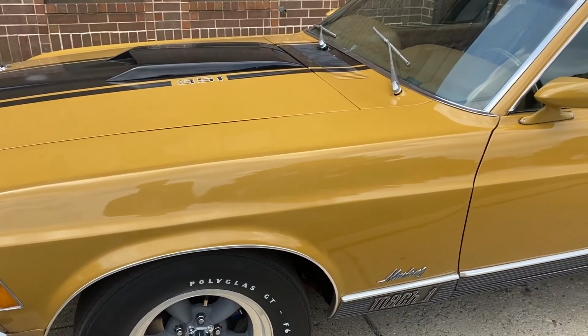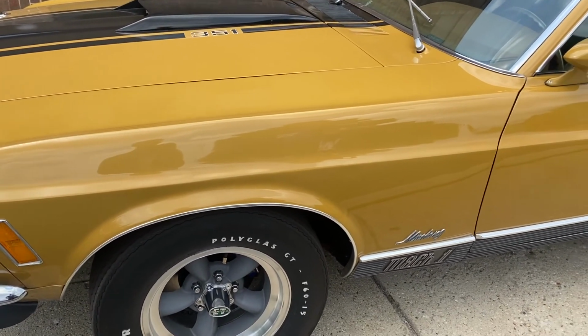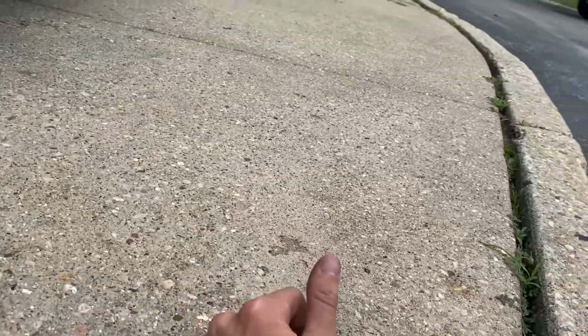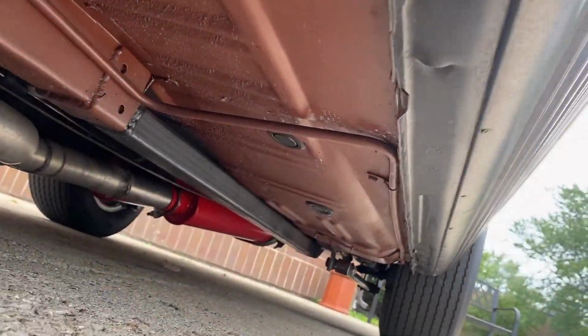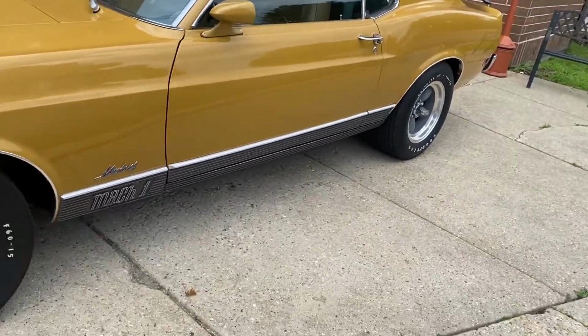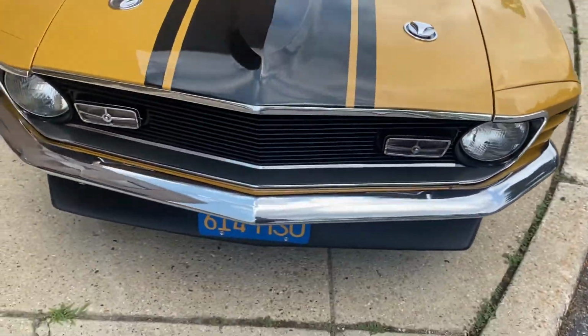It's all original body panels, all original floors, subframe. There's zero patches, zero anything like that. And they finished the underneath, the outers, which I know you'll see on the ad, in that factory primer, which is pretty cool. Nice attention to detail. But anyway, walk around it, point out the very few minor flaws that I do see, and then we will drive it.